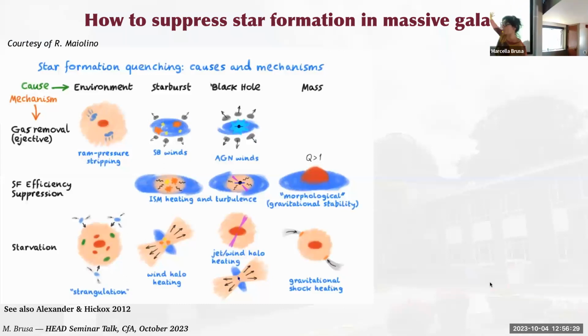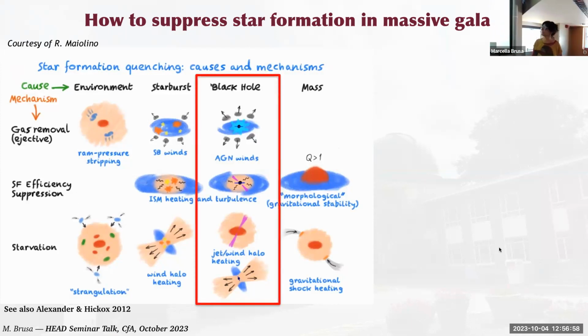Okay, so the big question we really want to answer is the one on the top of this slide: how to suppress star formation in massive galaxies. We know for several reasons that this is really needed in order to understand fully the evolution of AGN and galaxies in the universe. So there may be a combination of different causes and mechanisms that may bring the suppression of star formation in massive galaxies, and I want to focus today only on the mechanism and causes that involve black holes, so AGN and black hole activity, and in different flavors.